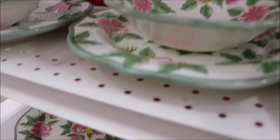I love dishes so much. Dishes are just so happy. When you're getting out your nice china, it means you have company. And all is well with the world.